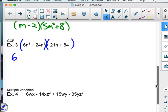Oh, you're going to take the whole 6. Can we take the 6, everybody? Yeah. Sometimes you think stuff like 2 and 4 first, and then you realize, oh, wait a minute, I can go bigger. So 6n squared. If we pull that out of there, what's left? N plus 4. Look good, everybody?